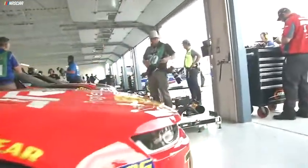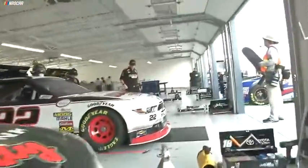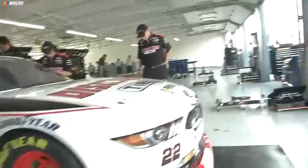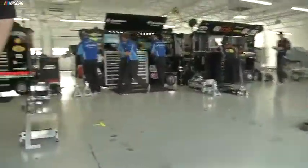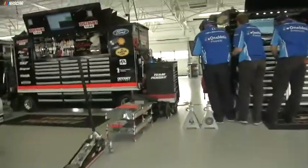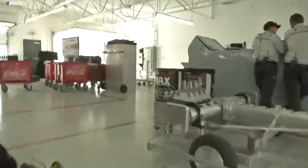You know what? Hold on a second. Let me peek and see. There was a driver over here, Jordan Anderson. If he's over here, we'll talk to him, and then we'll double back around. It's hard to get through here, as you can see. We're working for you, NASCAR fans. Not taking the easy route.